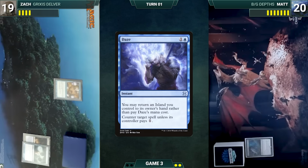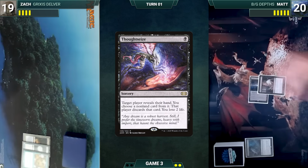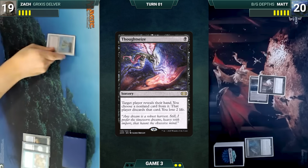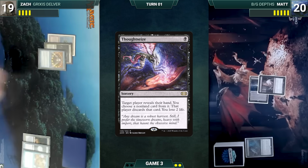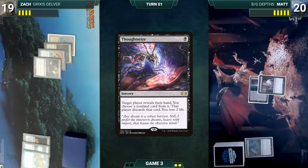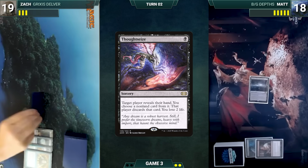Yep. I will play Urborg. I will Thoughtseize you. Yep. You will see the Volcanic I just picked up, the Misty, a Brainstorm, and a Murktide Regent. I go to 18 from the loss of life for Thoughtseize, and I'll be taking your Brainstorm. I'll pass the turn. Alright, untap, keep, and draw.